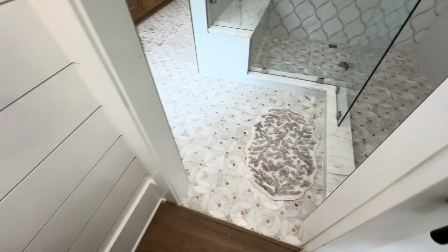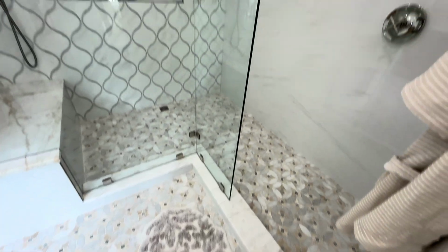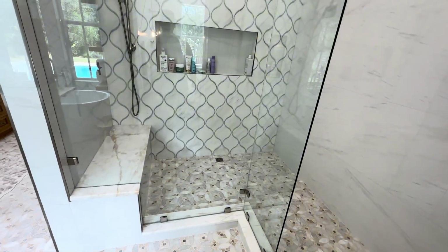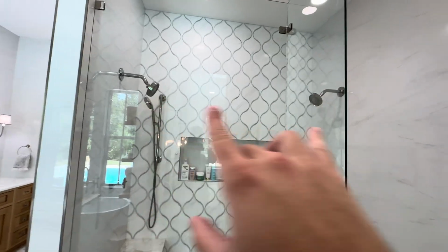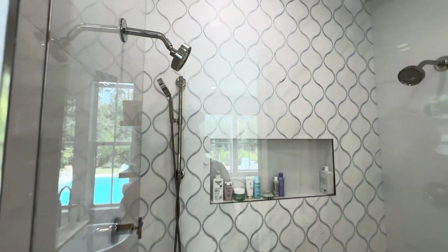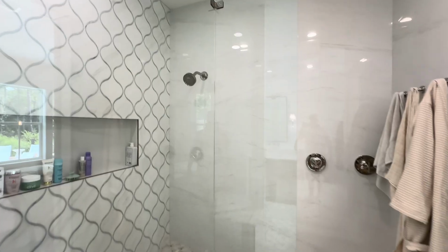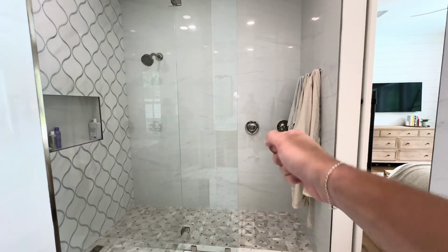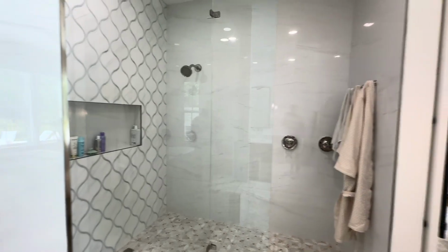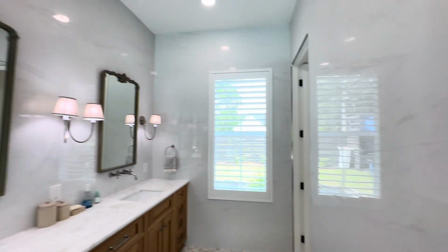You see the accent tile into the massive full walk-in shower. Nice L shape through here with dual shower heads. You also have one where it's a handheld. Even the tile choice in here I think is amazing. It's nice, turn it on right here. Let's say it's warming up, you're not getting cold and blasted. Everything right here, and you can walk into the shower.